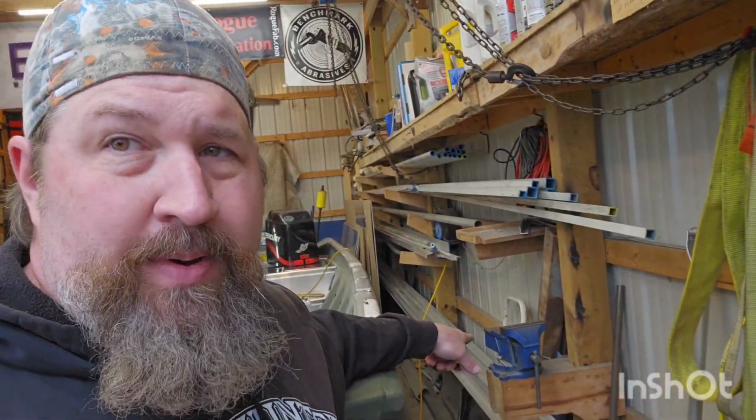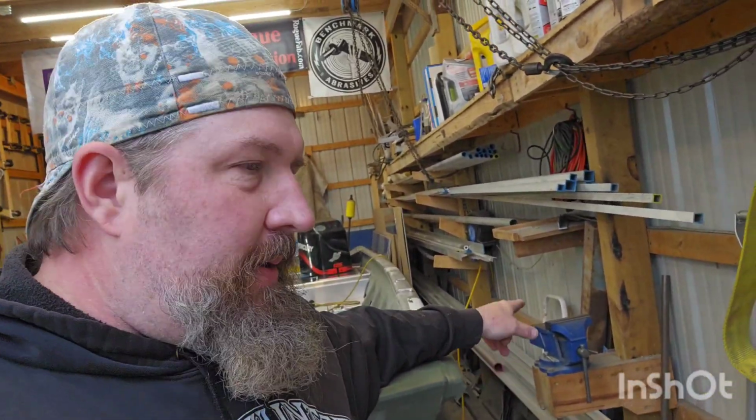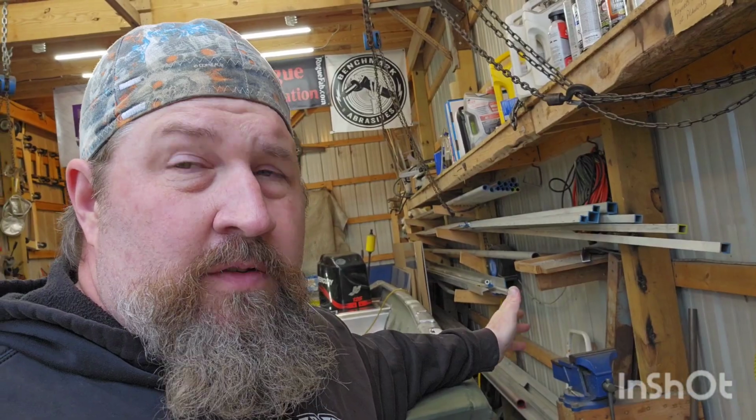Anyway, right here I have a vise. I put that vise there when I built the shop, which was 2011, I think. Not too long after that, but I don't use that very often. Something that I do use that is back over here is a chop saw.